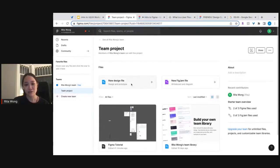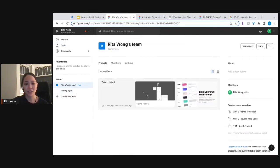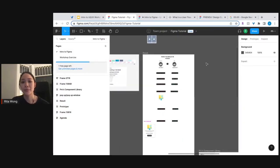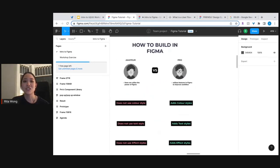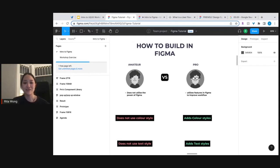When you need to create a new file, all you have to do is click on Design File, and you can also go into your drafts to open a new file. I prepared a file for this presentation, so I'll just open that for you. So yeah, I'm going to show you guys live how to build in Figma.